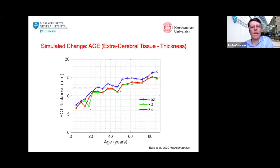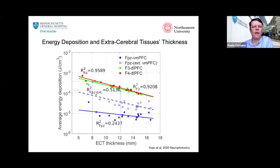Now, if you translate it over here in this other plot, the people who are in their 20s are here, the people who are 45 to 50 are here. So now go to the red and the green line. This is basically on a logarithmic scale the progressive attenuation of the light as the thickness increases. For this example, we looked at the target from F3, F4 on the dorsolateral prefrontal cortex.